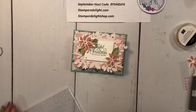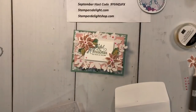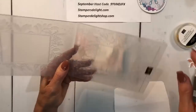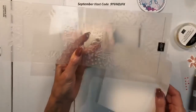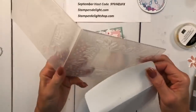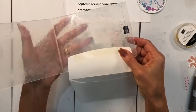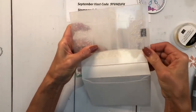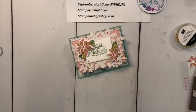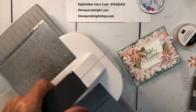So this embossing folder, because it's an edged one, you're just gonna angle that in. Okay. So I just want to get this piece right here, or this piece right here. So they're both the same. So what you do is let me flip it around and lay it down. You're going to lay that lip of the envelope in. You're going to close it up like that, right? You're going to fold it over. You're going to bring in your die cutting machine.